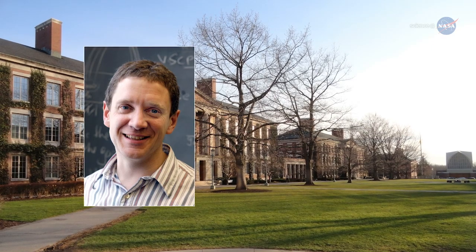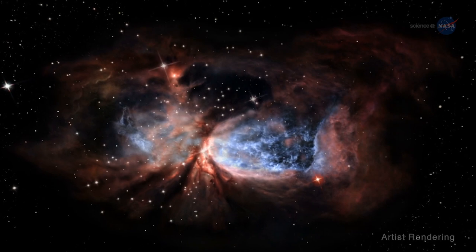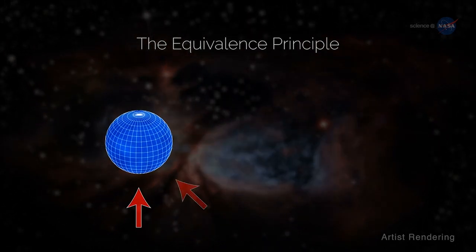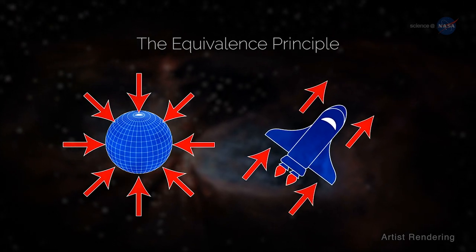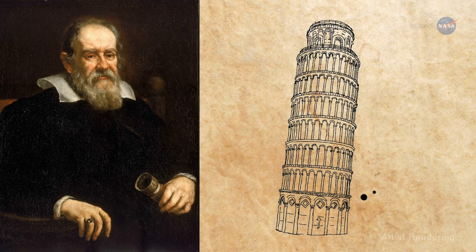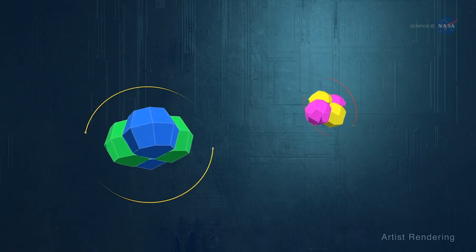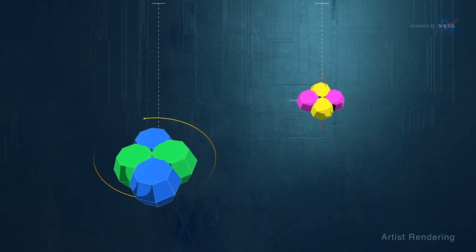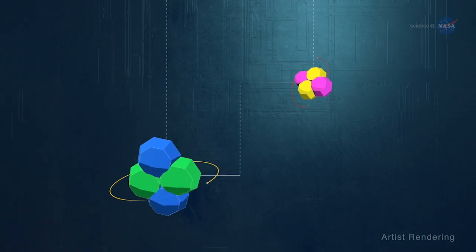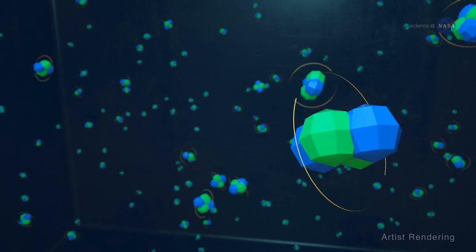University of Rochester physicist Nick Bigelow and University of Berkeley scientist Holger Mueller, along with their colleagues, plan to use CAL to test a cornerstone of Einstein's theory of relativity, the equivalence principle, which holds that gravity and external acceleration cannot be distinguished experimentally. They plan to repeat Galileo's iconic experiment dropping cannonballs off the Leaning Tower of Pisa, but using atoms instead. Dropping atoms inside CAL and letting them fall for several seconds as the station orbits Earth will allow researchers to precisely figure out the differences between how the atoms accelerate. This experiment may reveal how gravity and space-time are woven through the quantum realm.